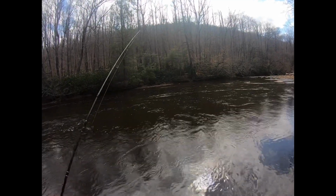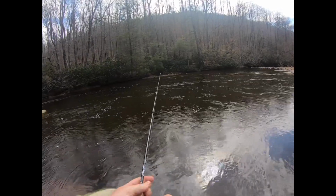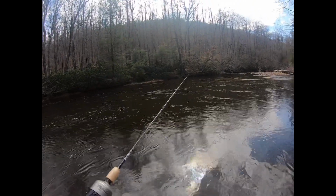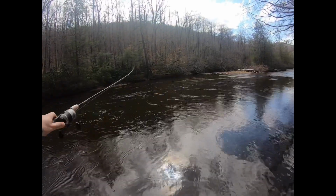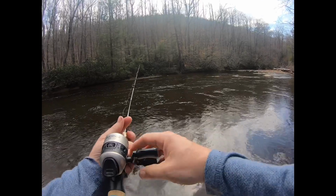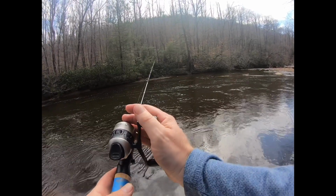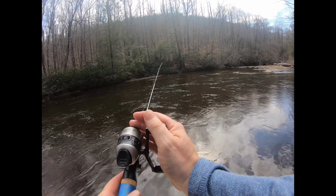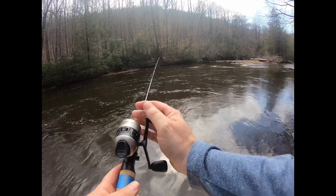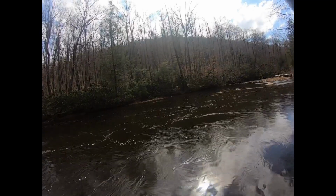Now, I may make a fool out of myself and not get a bite, but I believe strongly in changing angles. So we'll see if that tactic pays off. It might and it might not, but my experience is usually it does. So we'll see. Looky there, I just got a little tap. I don't know if you've seen that or not. Just tapping it. There we go.